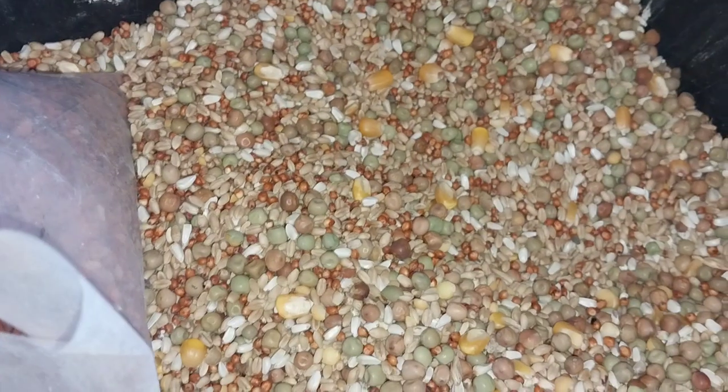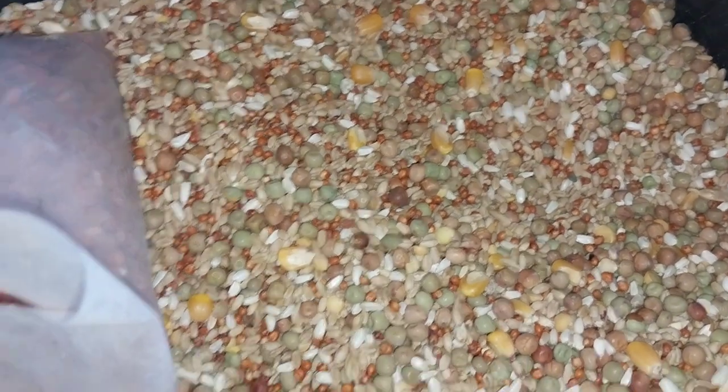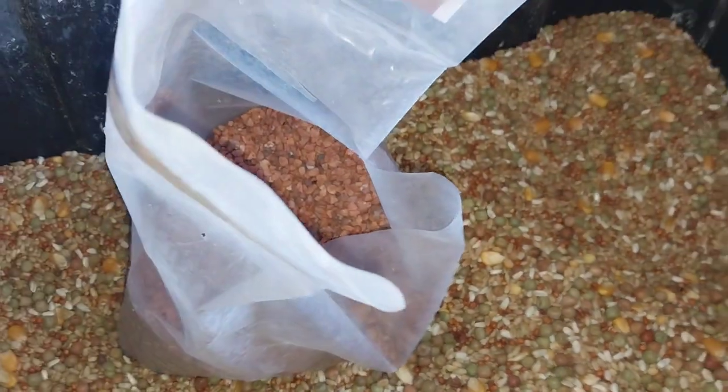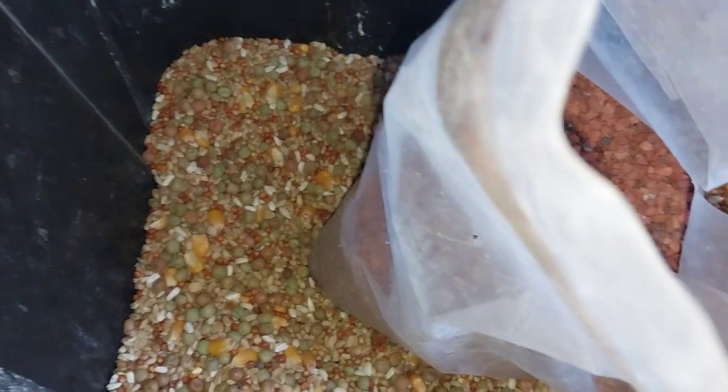Ended up getting a terracotta pigeon grit. We got that. I'm mixing that into the food as well as the birds eat it. Also put it separately. You actually see them going there eating it, drinking, feeding the young babies, so it's good.